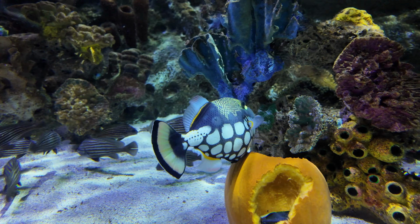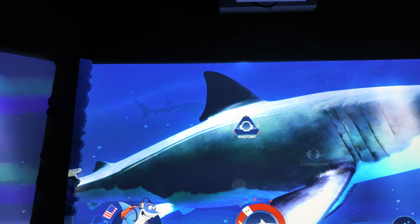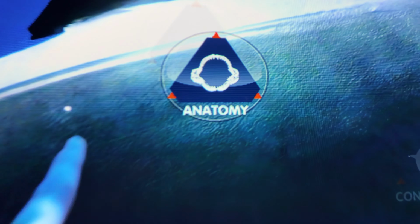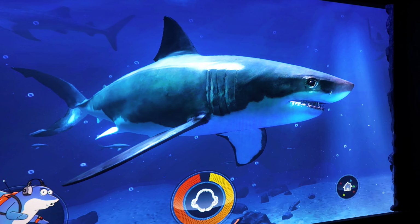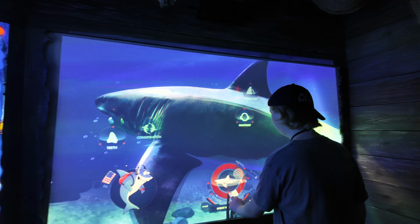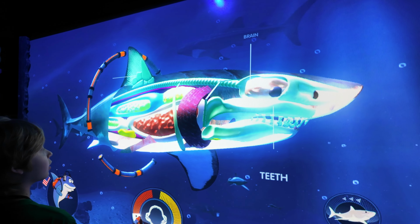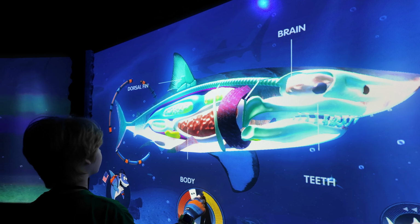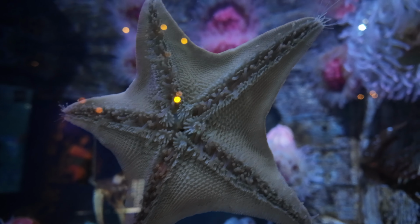Who's in this one? Tons of fishies. Super cool. Anatomy, what do we do? Are we supposed to touch it or just look at it? Can we touch him? You do touch it. Whoa, I activated him. Patrick's rotating his. Whoa. It's going on a roller coaster. Oh, that's creepy. That's really cool.